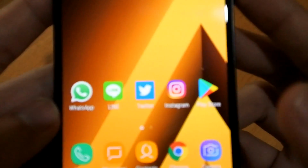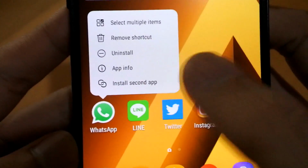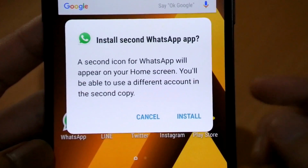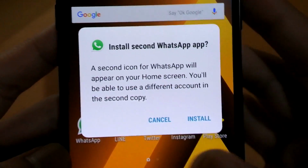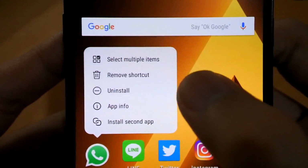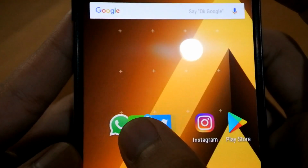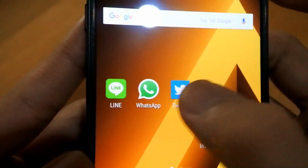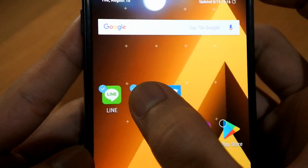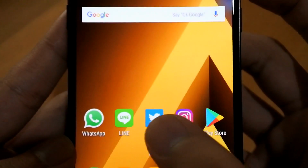which is a welcome addition right there. And also for certain messaging apps, you can install a second version of that. So if you wanted to have two accounts on one device, you can actually do it right here. Pretty neat update. You can also select multiple items right here. So if you want to move bulk icons, for example, you can do it right there. You can do it back again by doing this, put that, and it is going to go back where it belongs.